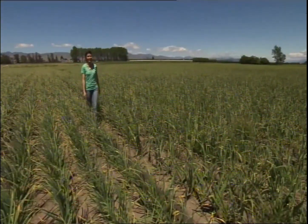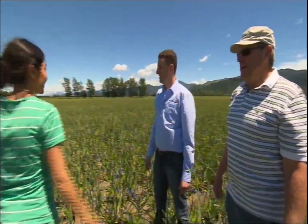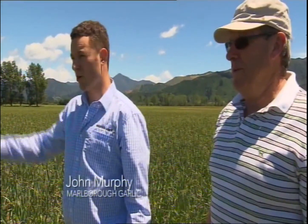I'm going to do some cooking, and I've been told to see the Murphy family, who've been garlic growers in the Marlborough region for 3 generations. I'm keen to find out about their new product, black garlic. This is incredible. You have all this garlic. How big is the place? This is about 12 hectares, and so we grow about 10 times this again, and that makes us the biggest grower in New Zealand.